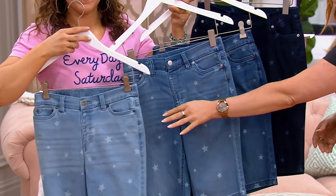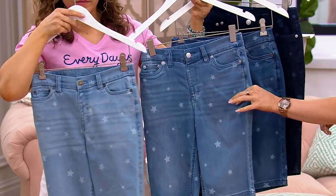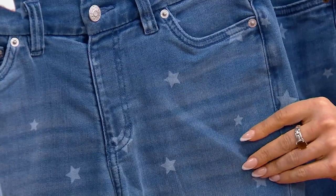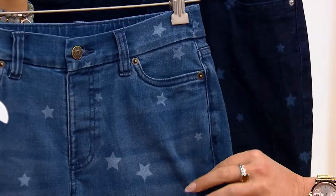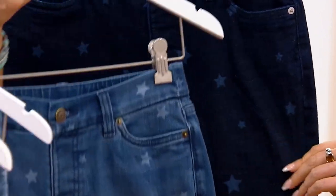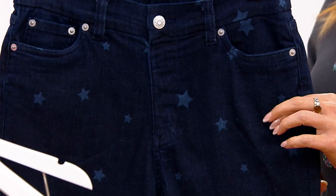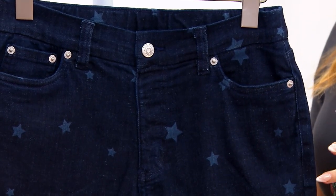Cute. We'll start here at the lightest, and that's going to be your bleach. Then we have the light wash, which is what I've been wearing for the majority of the show. Then we have the medium wash, which is the most popular in our show. It's like a Goldilocks wash. If you don't know where to go, get the medium. And then a little bit fancier, we have the dark wash, which is also very popular, a little bit dressier.